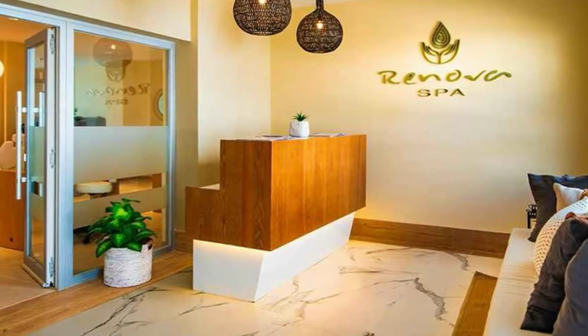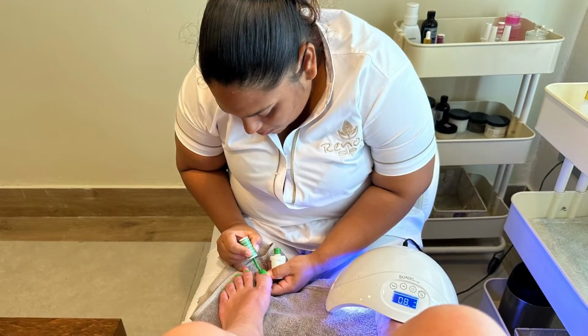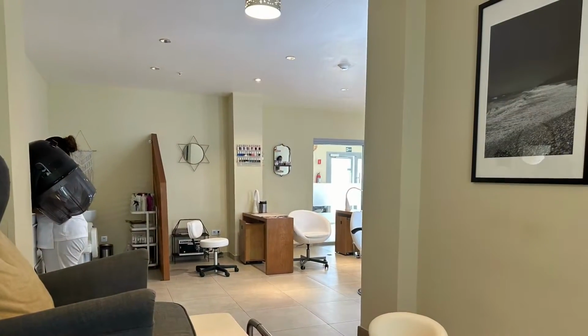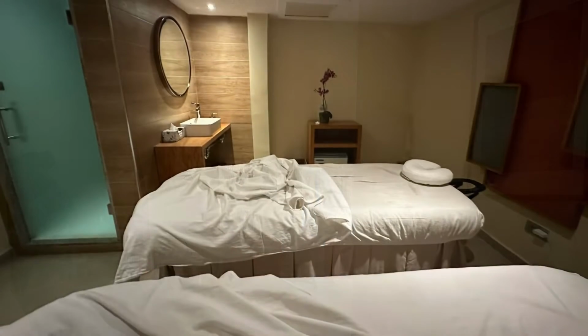There is a spa at the resort, and some of the members in our party did take advantage of getting their nails done and having a massage. They were satisfied with the services, but had difficulty making reservations and found some of the staff to be less than cordial.